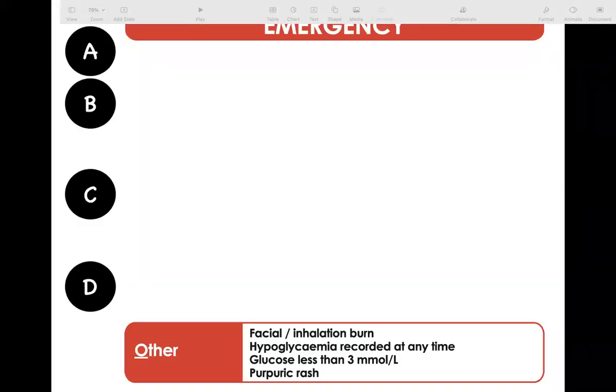Okay, anything else that we find, so the ABCDEs, that would also make the patient a red patient is facial or inhalational burns, and that's usually flame burns. Hypoglycemia, okay, if the glucose is currently less than 3, or purpuric rash.